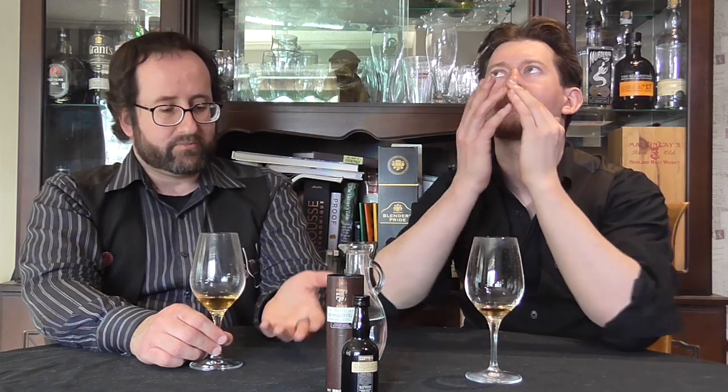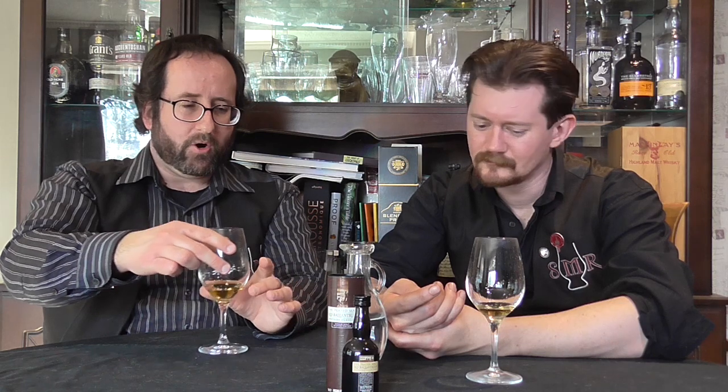Because we've tried in the past a few times where a traditionally unpeated distiller makes a one-off peated variant or a peated offering, and in those cases it's often a little bit jarring. You can taste the underlying unpeated character which has been slathered with peaty mortar plastered over the top of it. In this case, though, this is not what has happened. This is a wholly different dram.